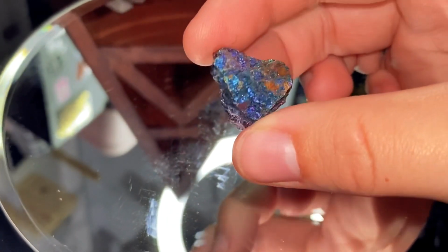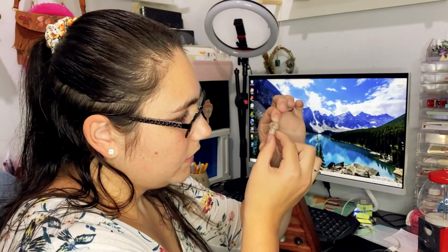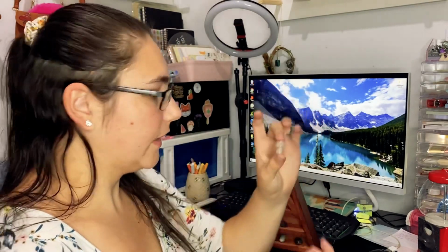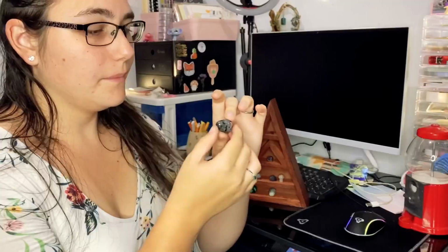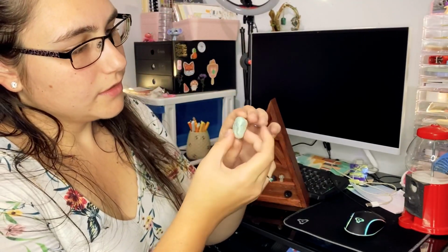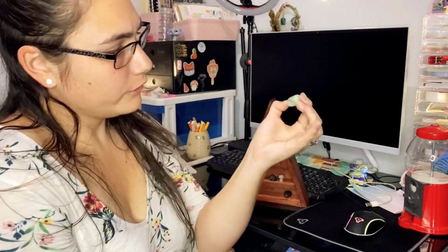And I have some peacock ore, which is so pretty. I showed you this last time. It's just my little tiny mushroom, so it looks like a flower agate mushroom. I don't think I remembered what it was last time, but it looks like flower agate. Next one I have is larachite. Again, it's the same one as I showed you just before in the moon, except this one's a tumble. Then I have ruby infusionite, because I like ruby in things apparently, but I don't have ruby on its own. But yeah, I have ruby infusionite.